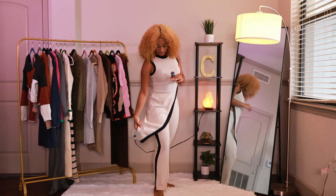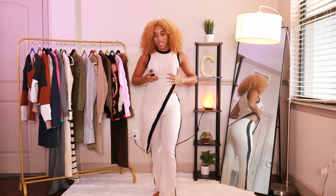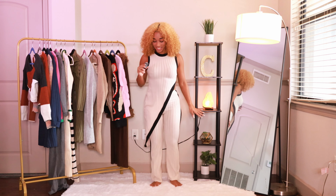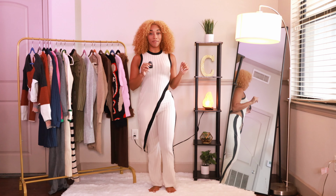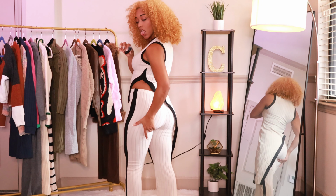And has this nice little long piece right here. This is the only skin it shows, but it's tight up here. The pants are tight, it's stretchy. It's loose on the ends. Just don't dirty it, because it is like a cream color. So this will get dirty very easily if you sit somewhere. And the booty is booting.